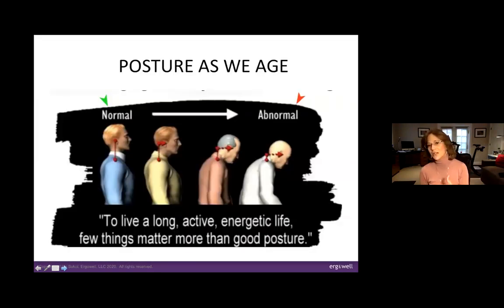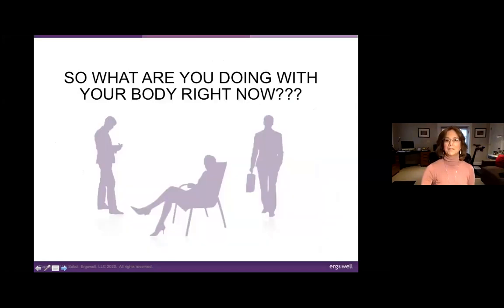So look at posture as we age. Again, it's gravity pulling us down. When we're younger, we start very upright. And then over time, especially with computer use now, we get more and more rounded. And that's what we want to avoid. And you can avoid that by engaging with your muscles in a way that gives you good posture and alignment.